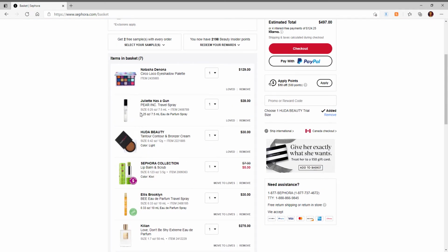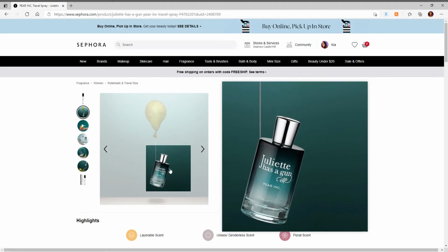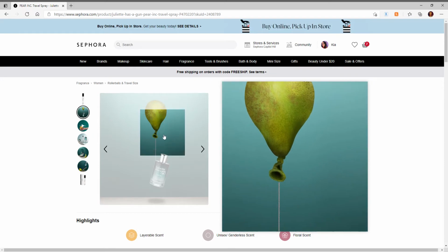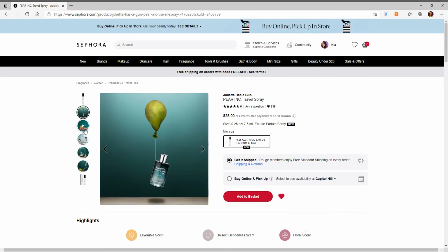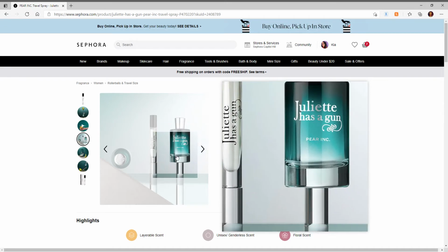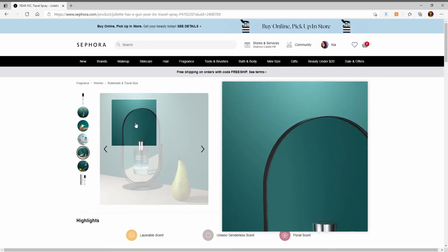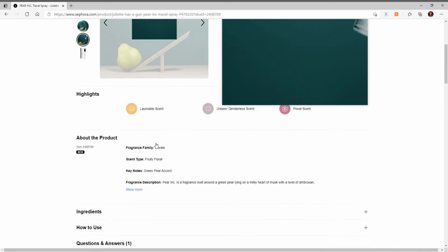This is Juliette Has a Gun Pear Inc. I'm choosing the travel spray. This bottle is something gorgeous. This green, this jewel tone, everything about the trending pear note this season. I want to try their version. I'm getting a travel size because I just cannot do the full bottle right now. Too many full bottles going unused. But if this is the right pear fragrance for me, a full bottle could be in my future.